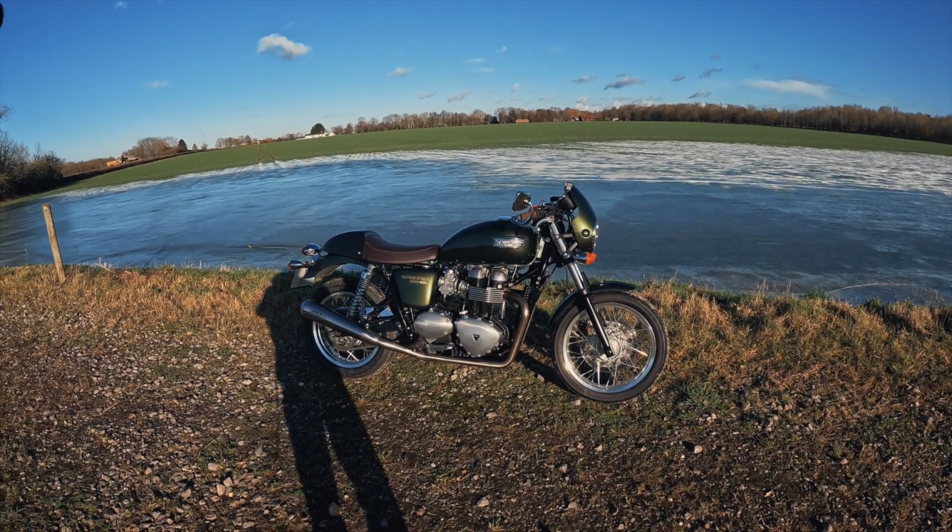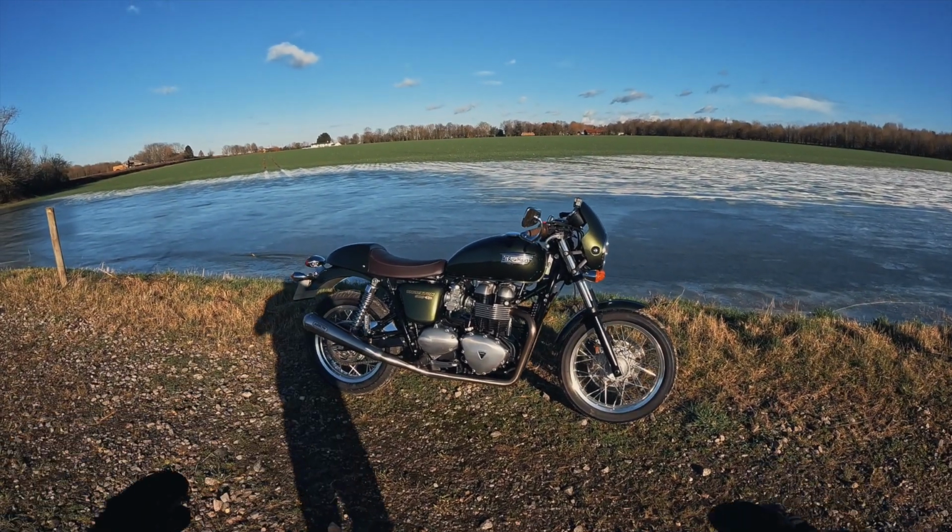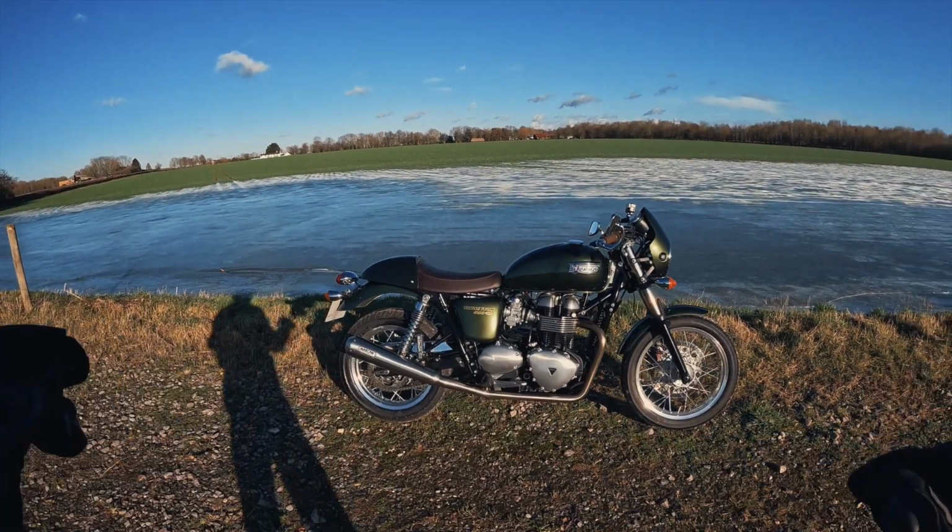She is a fruity one. This is what a motorbike should sound like. That is just awesome, and it's even better when you're on the move.